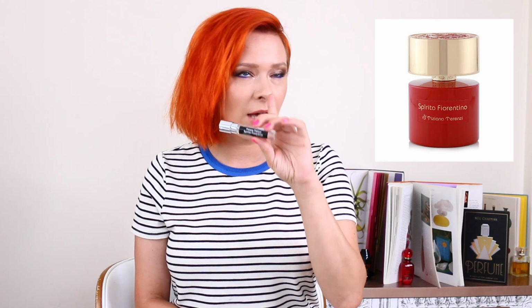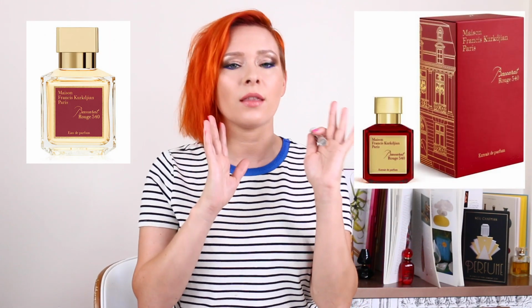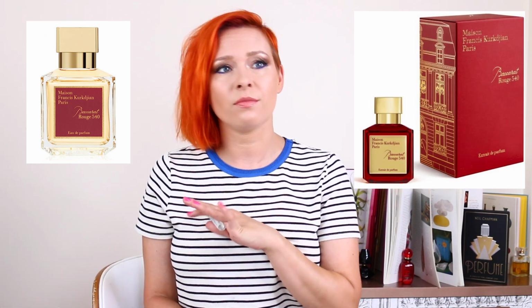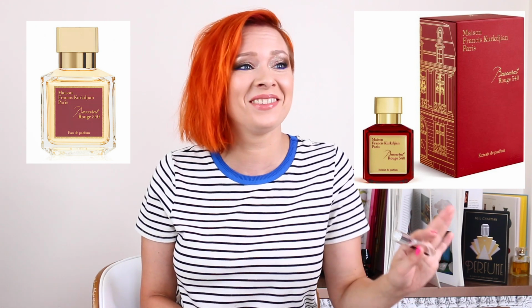Rouge Extract. It's either concentrate or extract. I think it's called extract. So they have the usual eau de parfum and the extract. I tested both. Not my cup of tea at all.